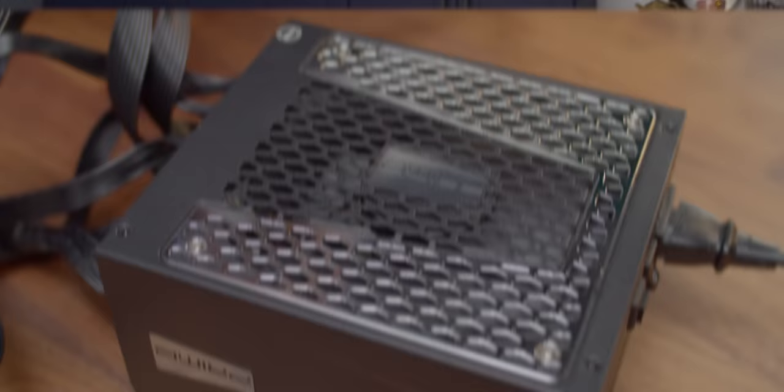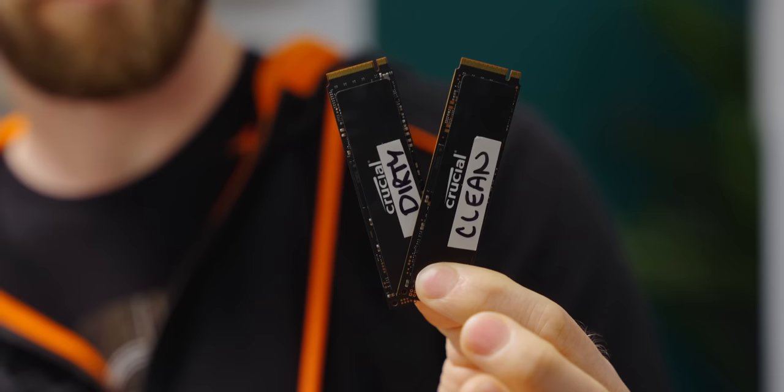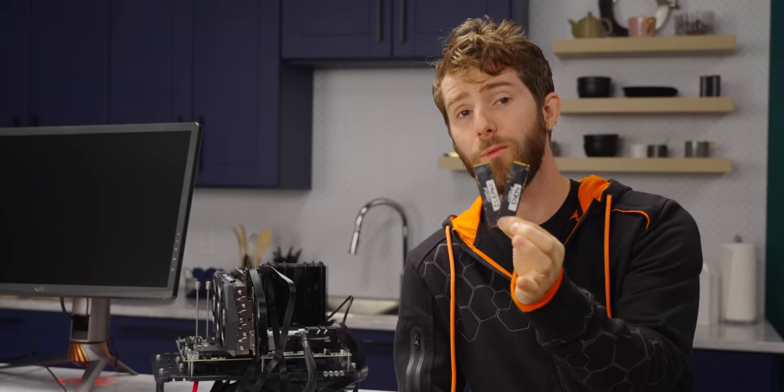The only non-identical part is our boot drives. We've got a pair of Crucial P5 1TB SSDs. We're gonna have the full details of our bench and our affiliate links down below. The hardware's not the story today though. Where things get really interesting is in software.